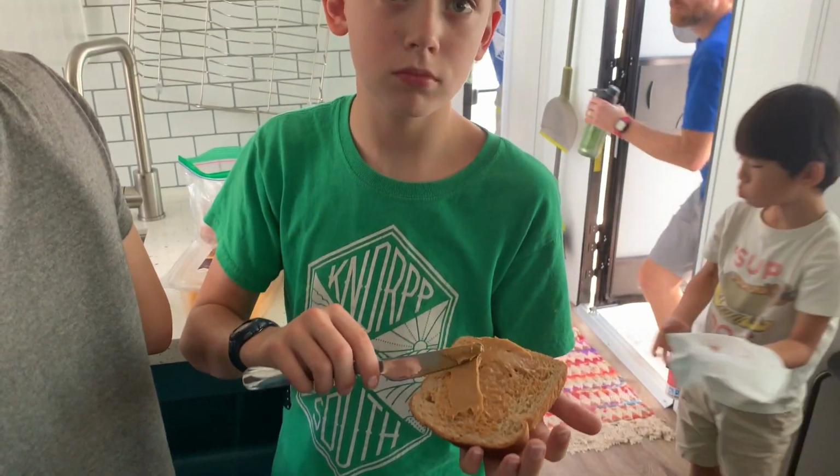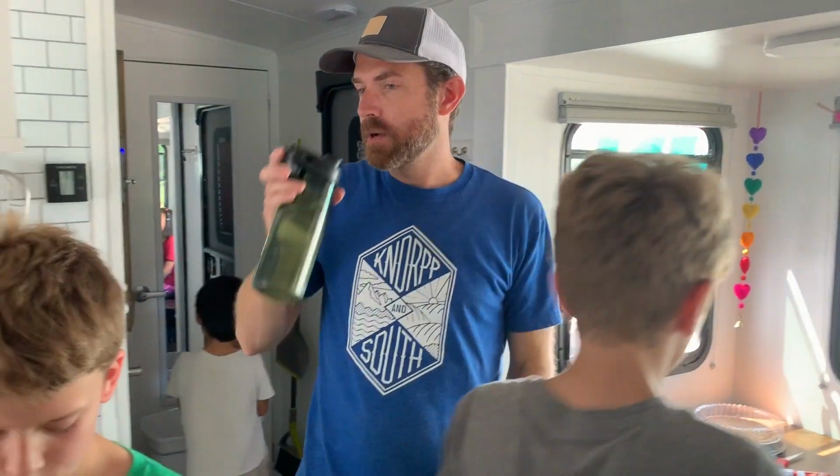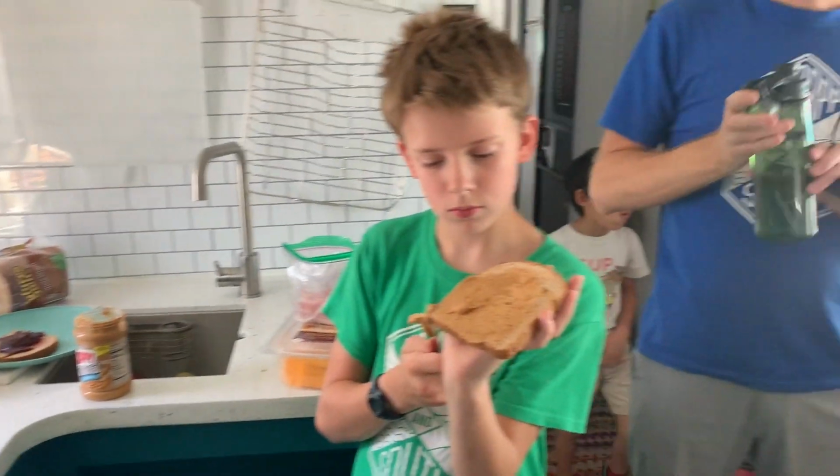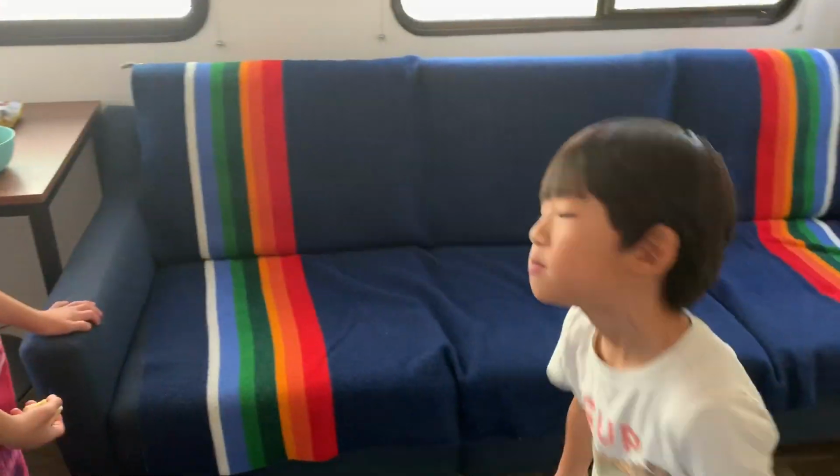Asher's making PB&J, that's what Jude's having. Pearl and I had some cold quiche. Are you going to have quiche or a sandwich? Sandwich. And then we got some chips out of a vending machine here at the rest stop. Yep. Works. Better than eating at a restaurant.